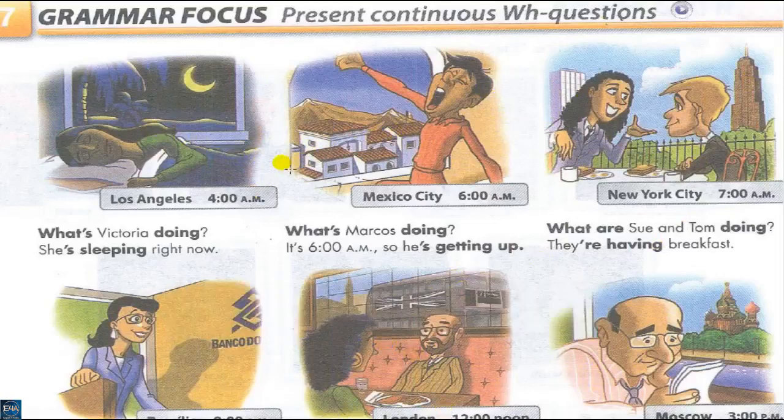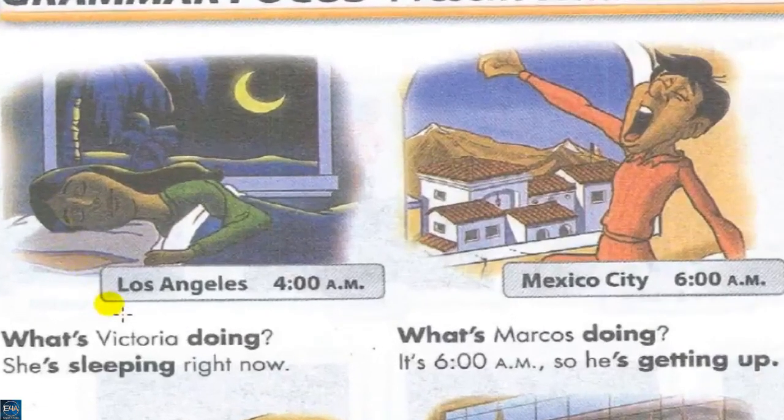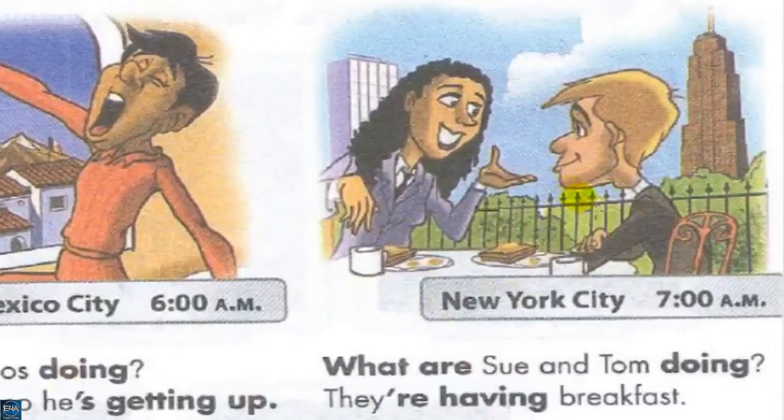Page 33, exercise 7. Grammar focus. Present continuous WH questions. Los Angeles, 4 a.m. What's Victoria doing? She's sleeping right now. Mexico City, 6 a.m. What's Marcos doing? It's 6 a.m., so he's getting up. New York City, 7 a.m. What are Sue and Tom doing? They're having breakfast.